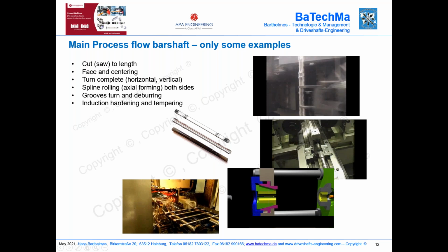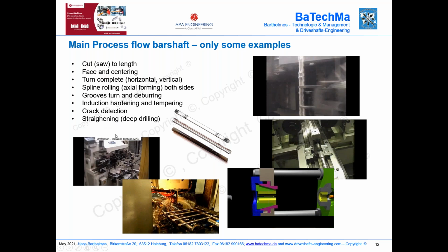Sometimes it's absolute standard. In the end, you have a straightening, and by the straightening, you can do it by hand, and also, like you see it here, by automatically scanning, turning, looking for the distortions, and then the machine is learning by itself and is very efficient. Powder coating is the last operation on the bar shaft.